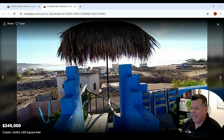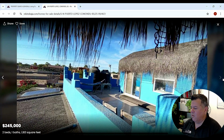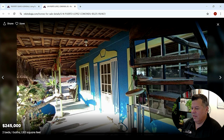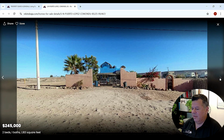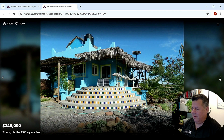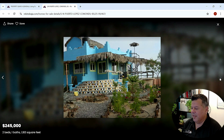There's the view. You know, that day must have been a little bit overcast, but this is the bay itself right there. You can't quite tell from this image. You'll have to take my word for it. Is that a cow? Or a horse? Looks like they got some solar panels there. 245. Two beds, one bath. There you go, guys.